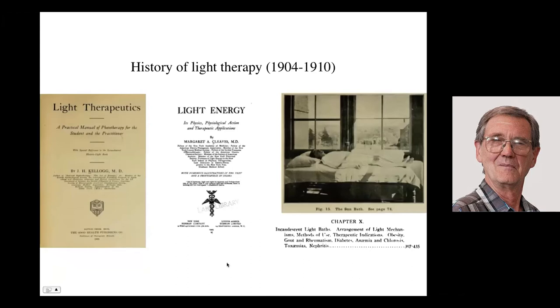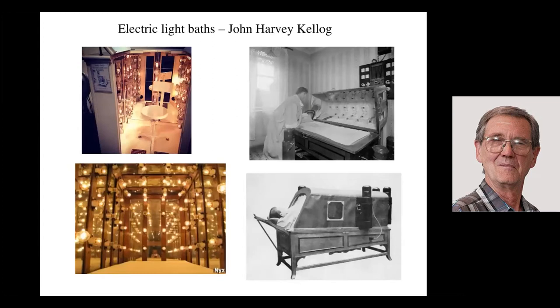So this Nobel Prize kind of spurred the medical community into thinking about light therapy. And this was the introduction of electric lighting, because Edison had invented the light bulb a few years before that, but never mind. Electric lights were becoming common at that time. And because of Finsen's Nobel Prize, people started to build electric light bars to treat all sorts of diseases and conditions, including John Harvey Kellogg, who invented Kellogg's cornflakes, of course.